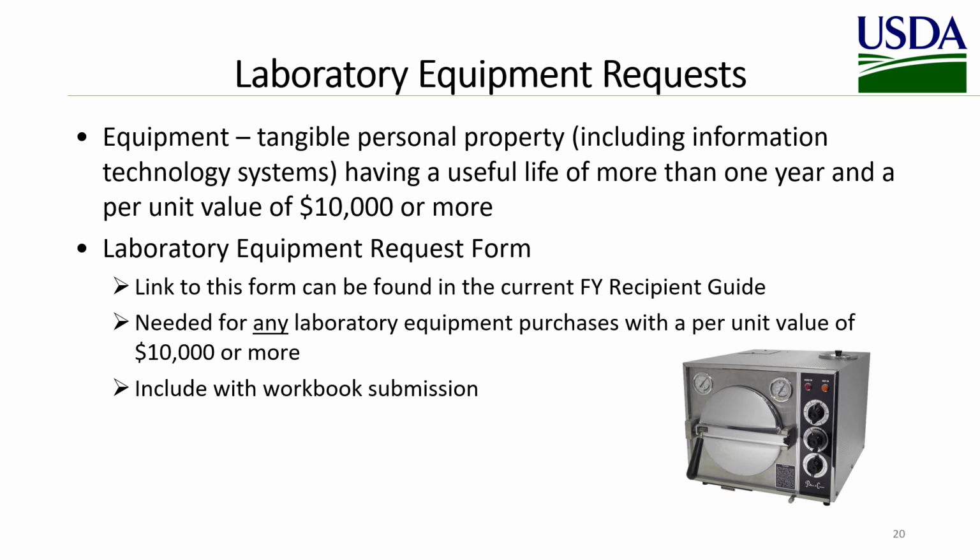Equipment is defined as tangible personal property, including information technology systems, having a useful life of more than 1 year and a per unit value of $10,000 or more. If laboratory equipment is being requested, a laboratory equipment request form needs to be completed and can be found in the current fiscal year recipient guide. This form should be used for any laboratory equipment purchases for all programs. If applicable, please include the completed equipment request form when submitting your workbook.